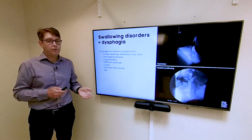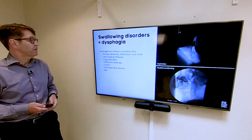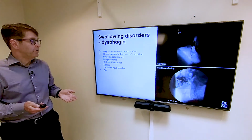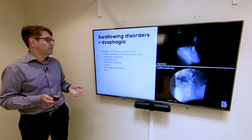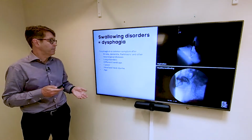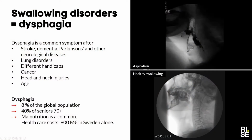One reason for not eating enough is dysphagia or swallowing disorders, and they can be caused by numerous different causes, by neurological diseases or side effects of medication. But it affects a lot of us, as much as 40% of those who are older than 70. So a lot of us will experience this.